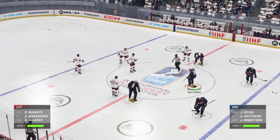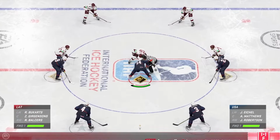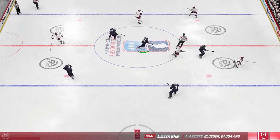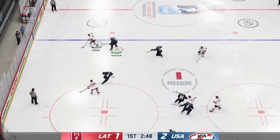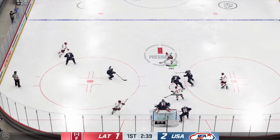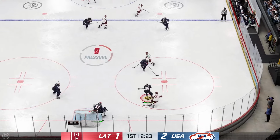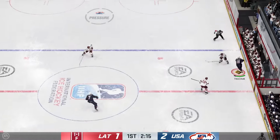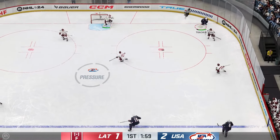In the final moments of this period, Latvia is still down a goal here, but they have really picked up the tempo these last few minutes. Off a stick, and they can't connect. From the point, they take control of it. Here's a blast! Oh, what a save in front! Hellebuck's helping his team with his rebound control and really keeping the puck away from the front of the net and cleaning up the trash.